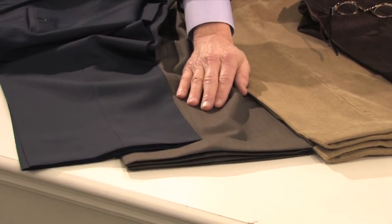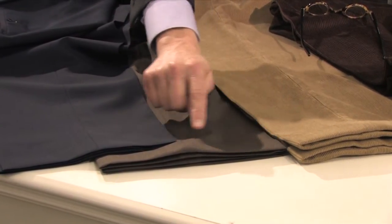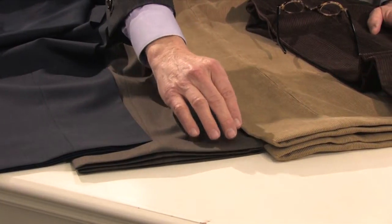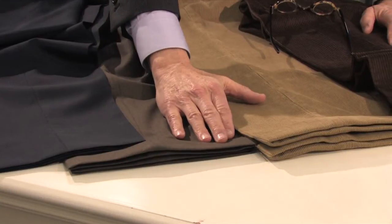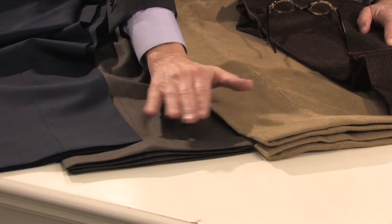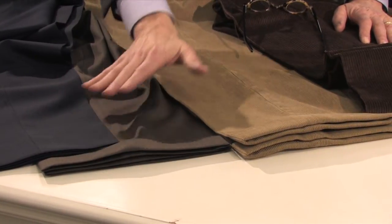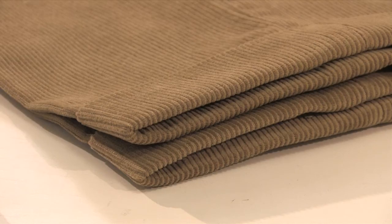In a more traditional suit, the cuff has got a slightly wider bottom, and some people like to put the cuff on it because it adds a little extra weight and keeps the bottom of the trouser right down on the shoe. The other consideration might be fabrication.